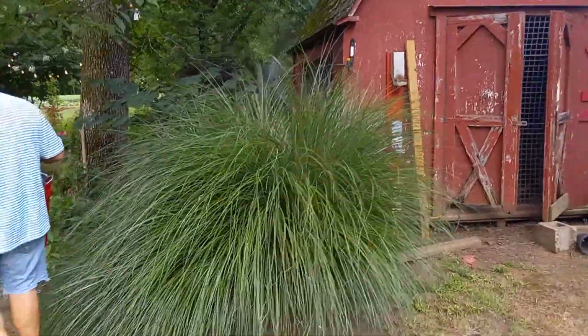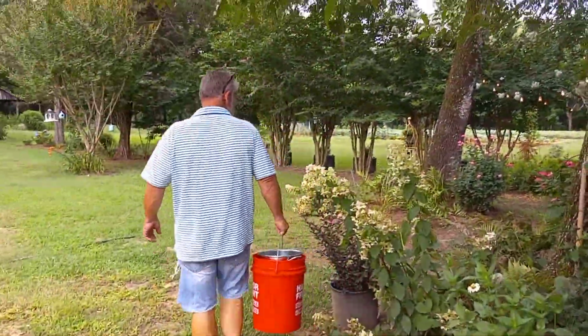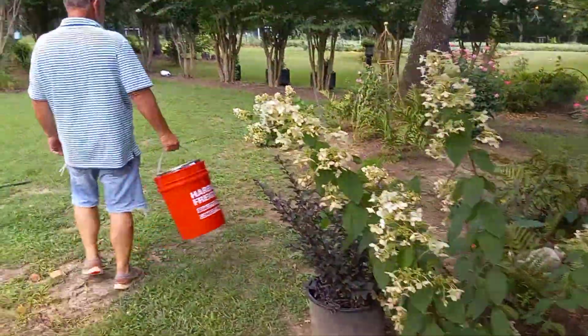Come on, fruit. These hydrangeas are looking good.